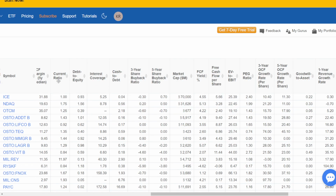Now, when it comes to comparing the balance sheet, OTC has no debt, so they do have the strongest balance sheet. And we can see here that the New York Stock Exchange has very little cash compared to their debt.